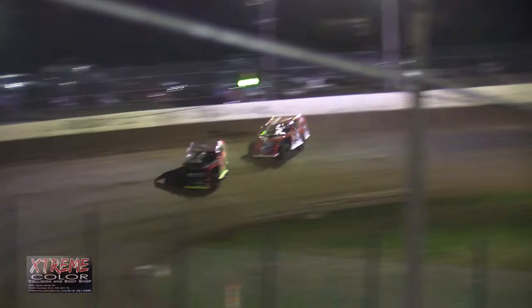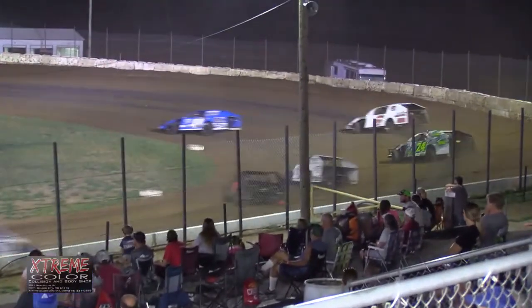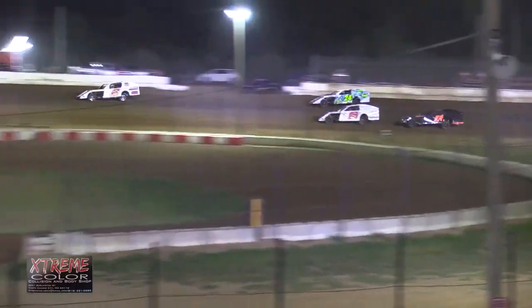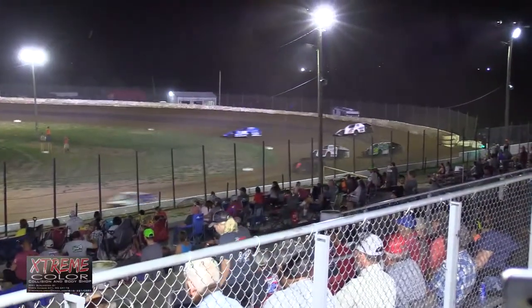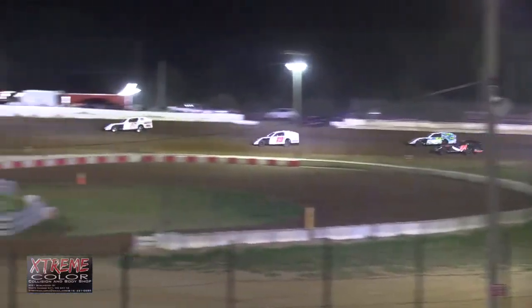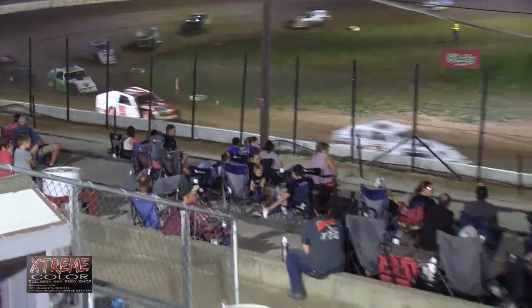Richards, your early leader. John Sheets in second. Scotty Boo in third. Cole Hamilton in fourth. Cole Hamilton working on the 11 of Scotty Boo. About a 5-car length lead for the 7J of Jake Richards. Scotty Boo back about 12 car lengths in third. Cole Hamilton in fourth. Caleb Ray in fifth.